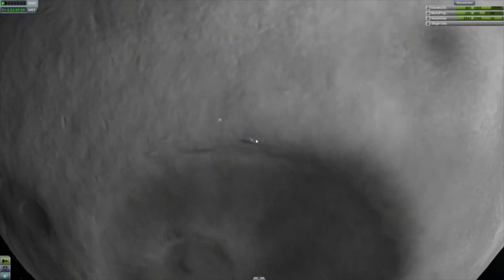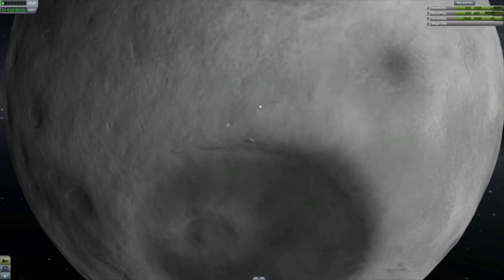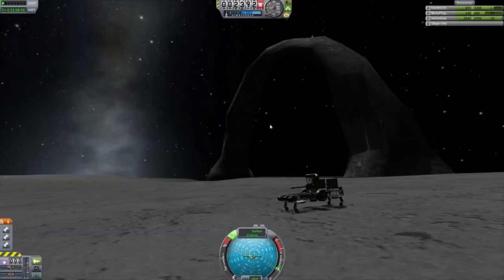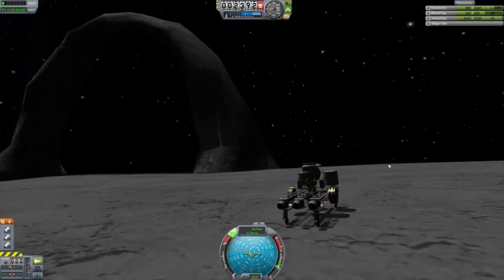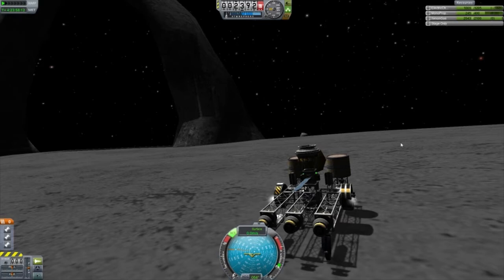The rover's probably going to stay there just as future point of reference for me when I need to land. And I think we landed somewhere around here. Yeah, anyway, so I drove over. It actually didn't take as long as I thought it would have taken initially, because our RCS system is actually pretty good. If we can get going here. Come on, brakes are off.